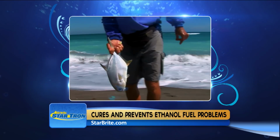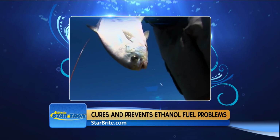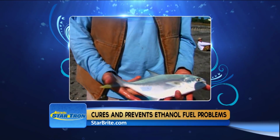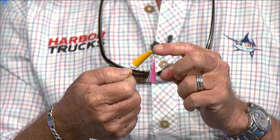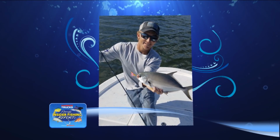They're going to be there. Use the U-Pro flat jig in pink and white or yellow and white. They're along the east side of the bay from Port Manatee north to Ruskin. Got a photo tonight of Billy Ahlstrom with a nice pompano he got this week.